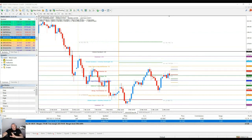For me, gold is only short. I don't see any longs. Maybe if the market drops to 1687, this can be a nice long. But anyway, it's closer to 1740, 50. If it gets there, I'm going to make a short trade.